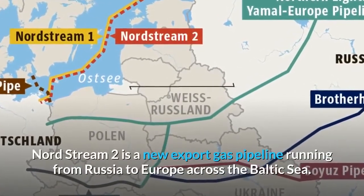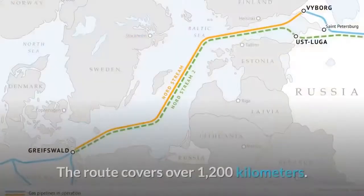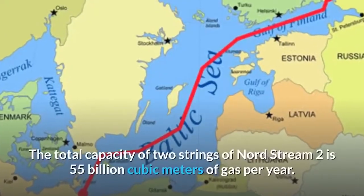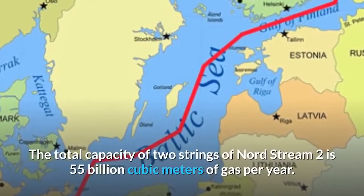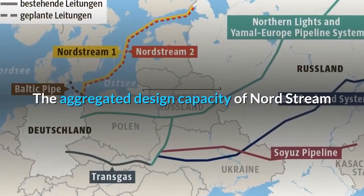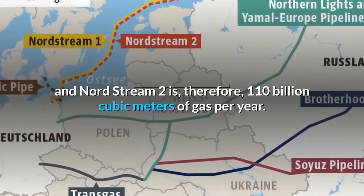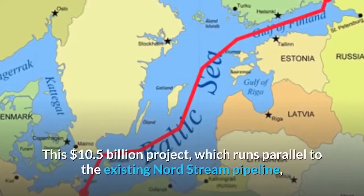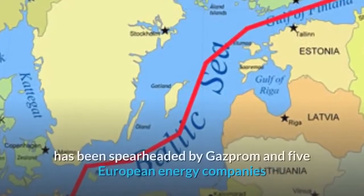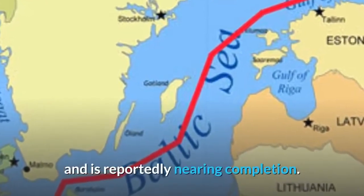Nord Stream 2 is a new export gas pipeline running from Russia to Europe across the Baltic Sea. The route covers over 1,200 kilometers. The total capacity of two strings of Nord Stream 2 is 55 billion cubic meters of gas per year. The aggregated design capacity of Nord Stream and Nord Stream 2 is, therefore, 110 billion cubic meters of gas per year. This $10.5 billion project, which runs parallel to the existing Nord Stream pipeline, has been spearheaded by Gazprom and five European energy companies and is reportedly nearing completion.